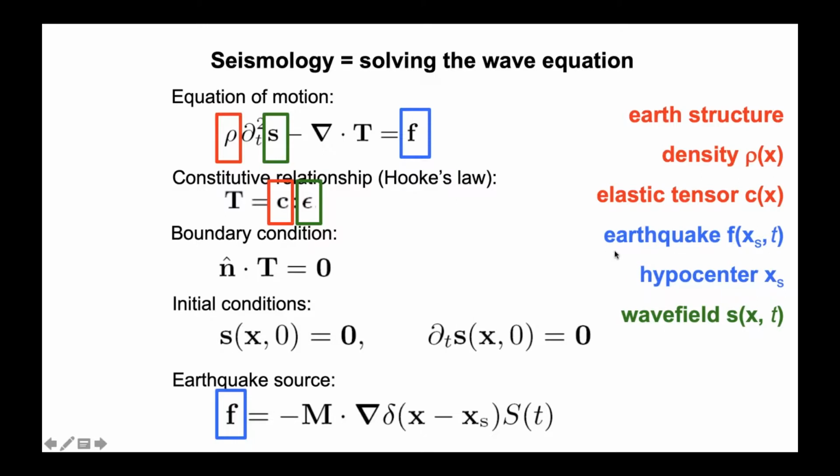We also need to describe the earthquake. That's this F shown in blue. It's got a hypocenter at x_s, and it has some time dependence. We need to describe the earthquake in order to see the wave field. And the goal here is the green, which is the wave field.